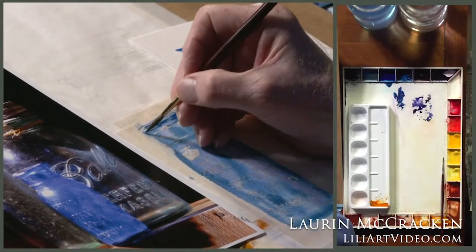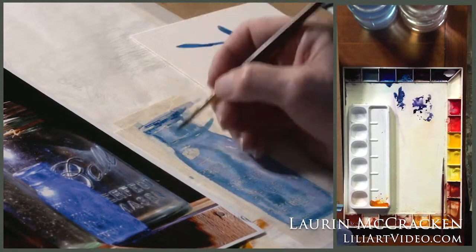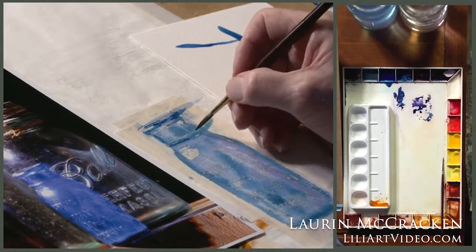This is where we're starting to add the real details. Everything else we've done so far, while important, was just building this base.